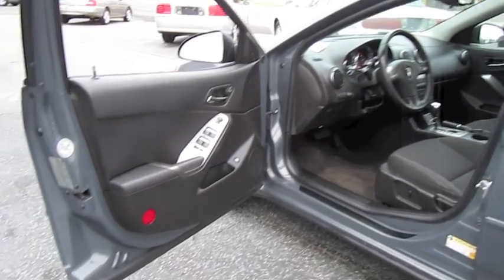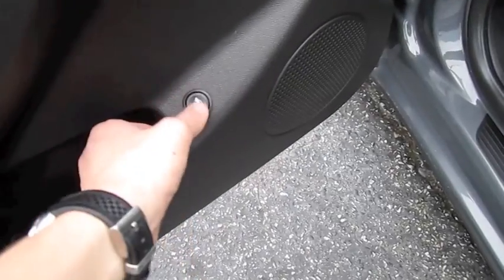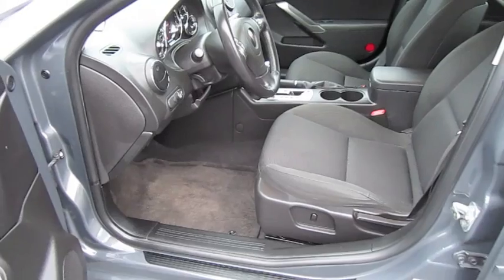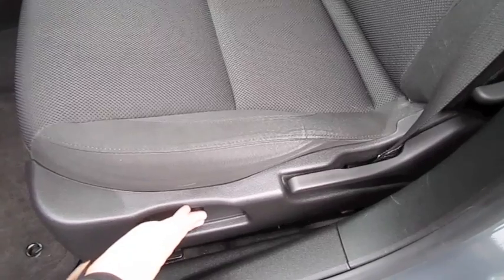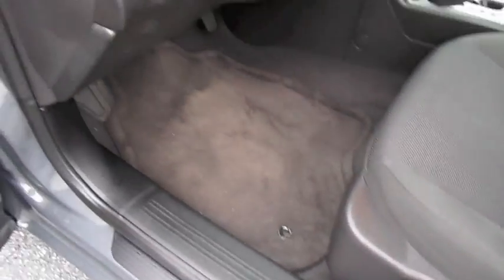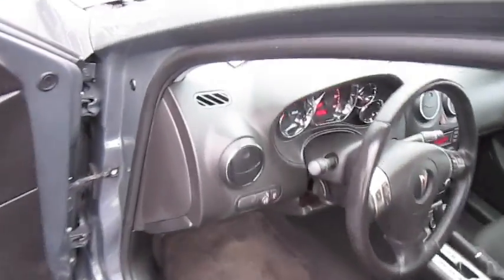Nice wide opening doors. Power locks, power windows and power mirrors. Trunk release. They are manual seats. Does have power seat height adjustment. Also has a tilt steering wheel. And let's go and see how it sounds.